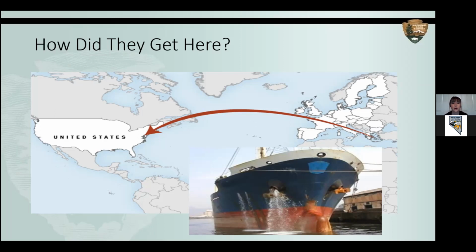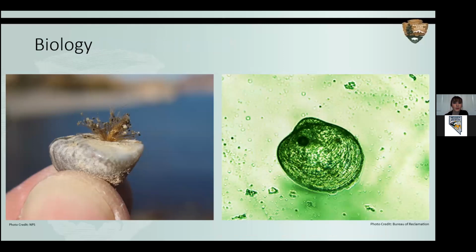What's important to note about quagga mussels in Lake Mead, again, they were first detected in 2007. Unfortunately for Lake Mead, we were the first body of water in the West to detect quagga mussels. So we were the first ones to really get a hit of quagga mussels, and then they've slowly spread more in the West. It used to be an Eastern problem in the 80s and 90s, but now it's becoming a Western problem as well.